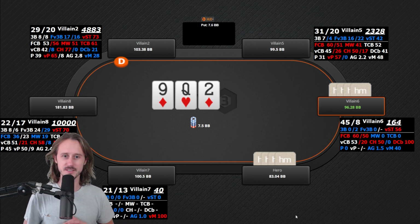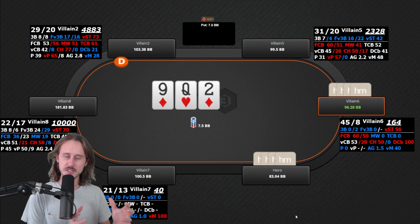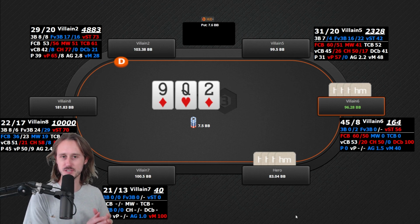All I'm saying here is that the interaction of ranges with a certain flop will have a massive effect on your overall strategy, and we're not even talking about your specific hand.